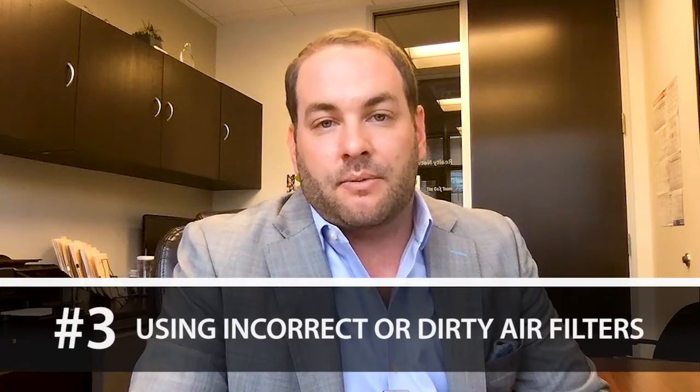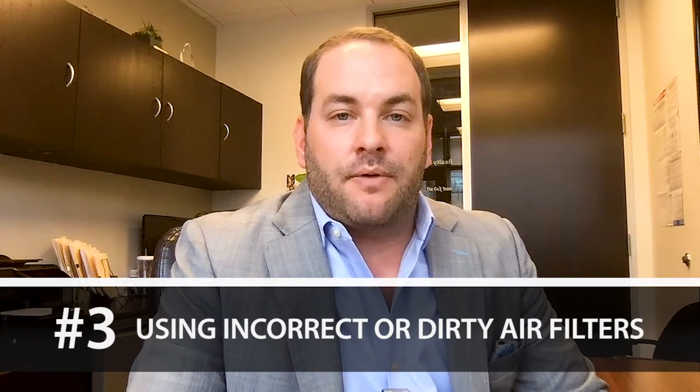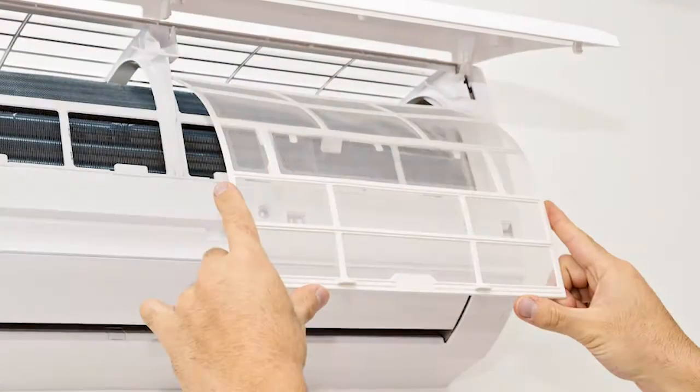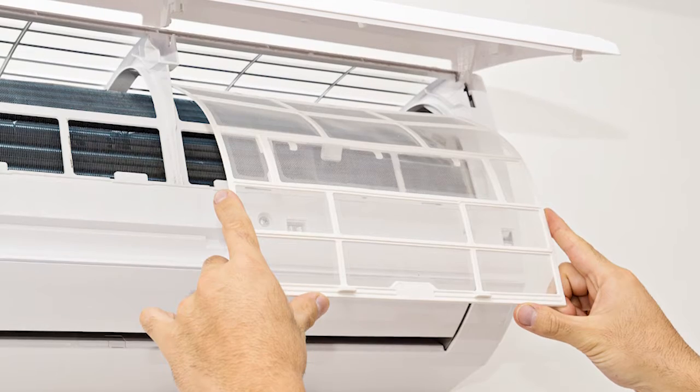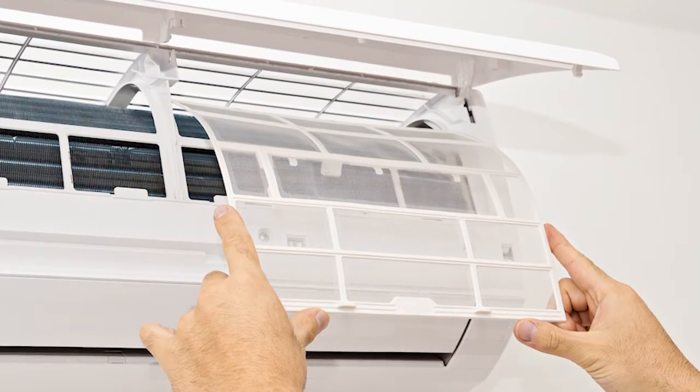The third one that I came up with is, are you using the right air filters, the right size, or are they dirty? If you have a dirty air filter, or the wrong size air filter, it makes your HVAC system and furnace work so much harder in order to pull air through each one of those. So set a reminder, get the cheapest air filters possible. They're going to be the thinnest ones, and you just change them out once a month. You'd be surprised how much less electricity you have to use, simply by keeping things in the right shape as they should be.